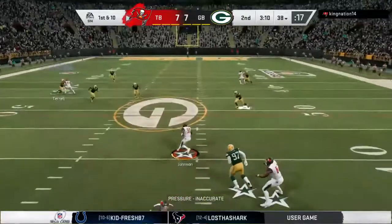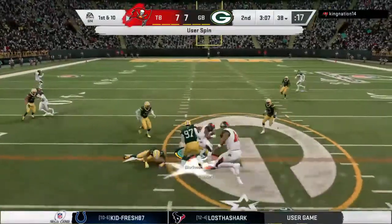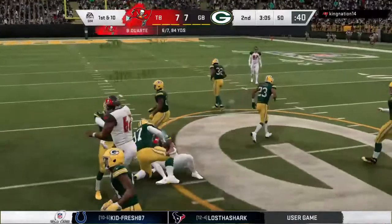Back to throw. Duarte. Johnson's got it, complete. And he'll be stopped right at midfield.